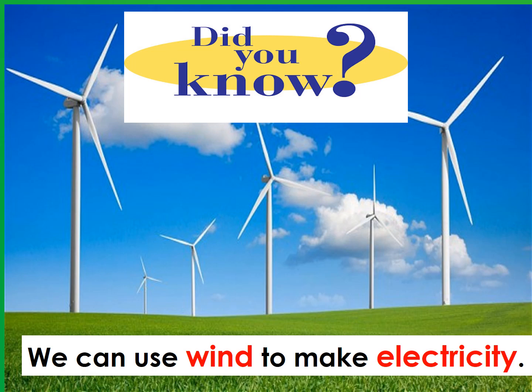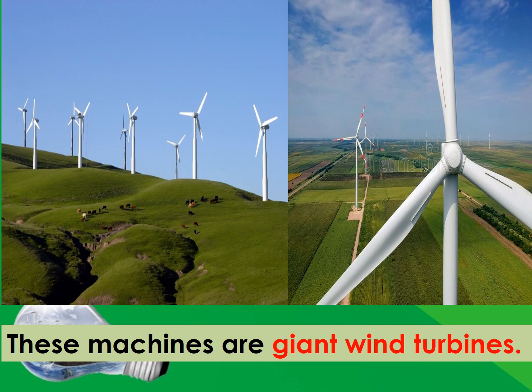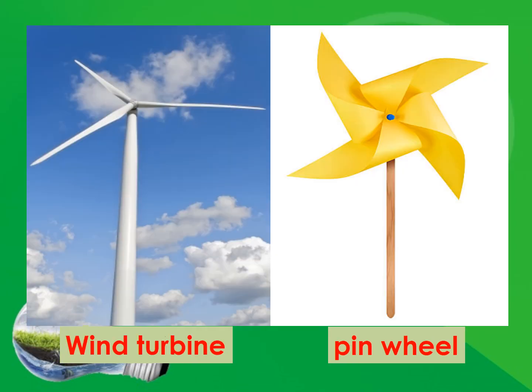But did you know that we can also use energy from the wind? Yes, we can use wind to make electricity. Look at the picture. What are these? Have you seen these things before? These machines are giant wind turbines. Giant because, as you can see, they are big, they are huge, they are taller than a man. A wind turbine is like a giant pinwheel.